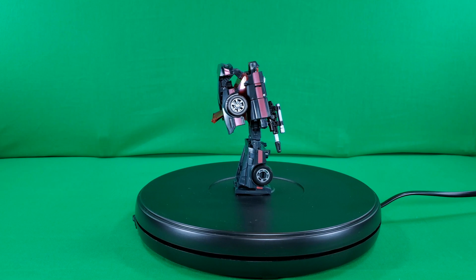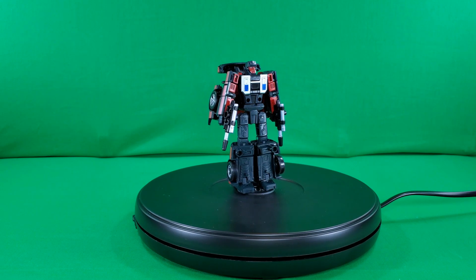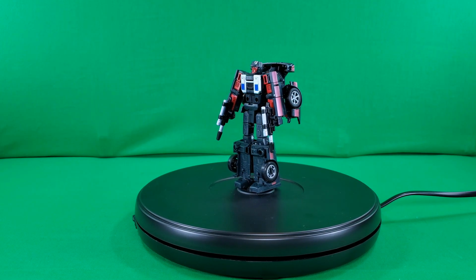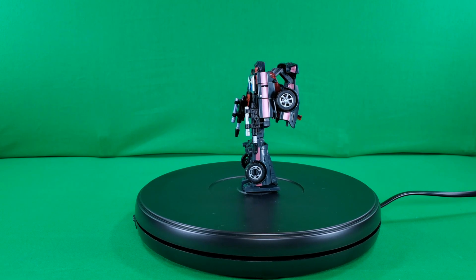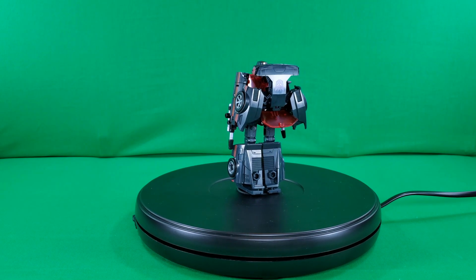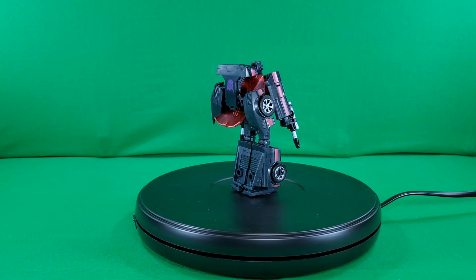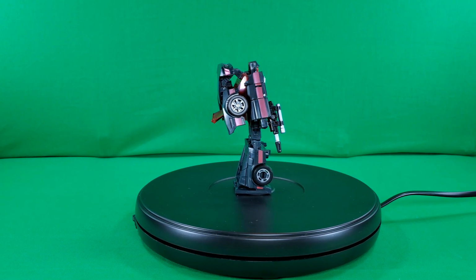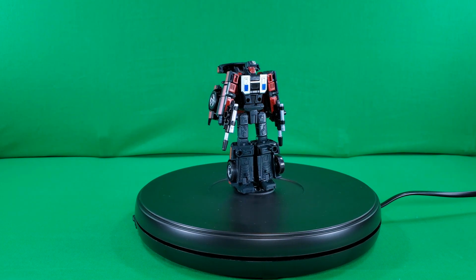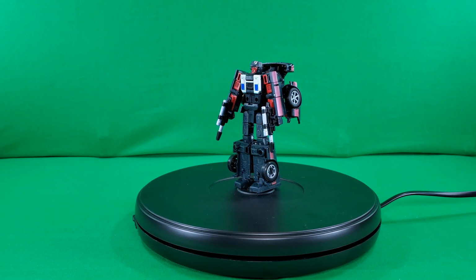The backpack on this one is a little ungainly, but other than that, I think the robot mode looks pretty clean. The alt mode is fantastic. I really, really like the alt mode on Wildrider. The paint on the weapons really helps them stand out a bit from just blending in with the rest of the figure. And it's the same with Drag Strip. His weapons also had a little bit of paint app on them to help them pop a little bit, and that's pretty cool. But overall, I have to say he's a decent figure.